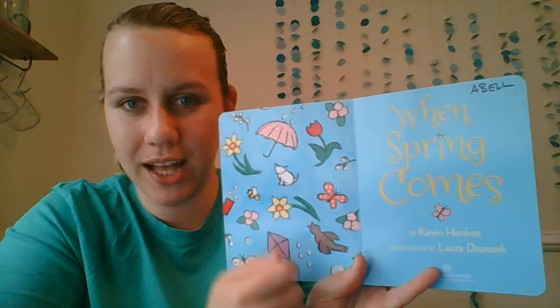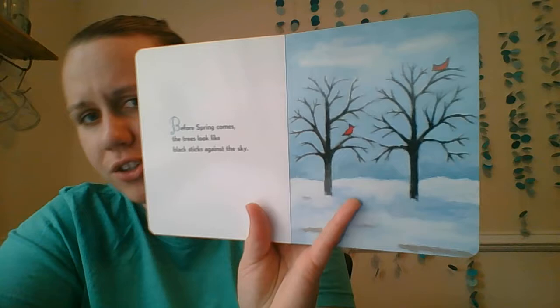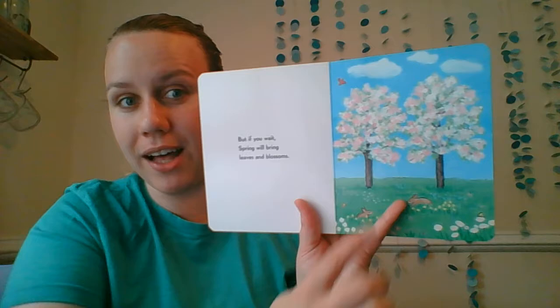When spring comes. Oh, look, on the first page I see umbrellas and flowers and bees. Lots of things to do in springtime. Before spring comes, the trees look like black sticks against the sky. Look, there's no leaves on those trees. What season is this before spring? It's winter time and it's very cold outside. But if you wait, spring will bring leaves and blossoms.